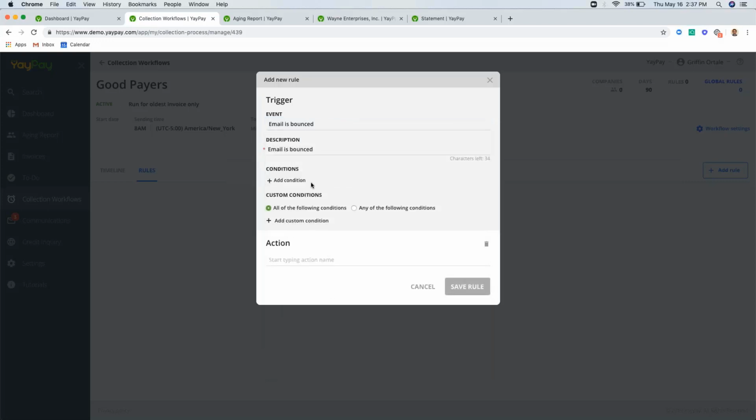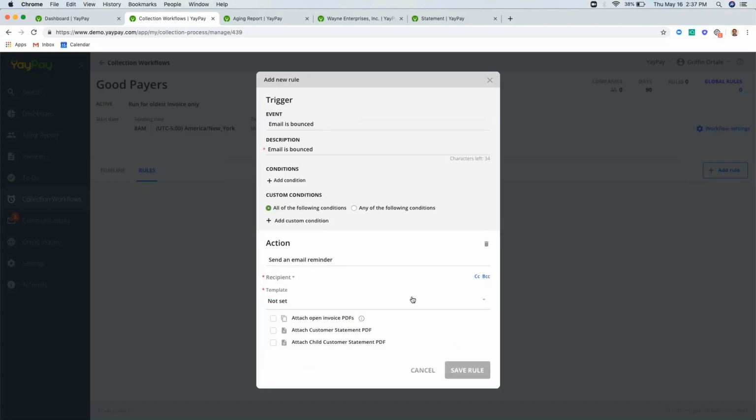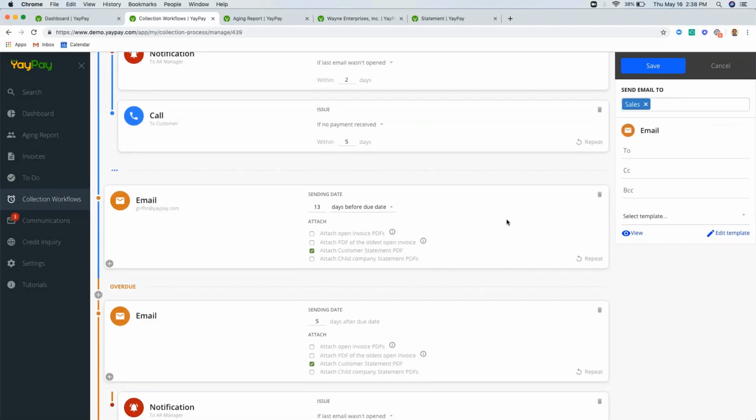So an example, maybe if this email bounces, we want to go ahead and alert our AR manager right away. So again, just really customizable in terms of how you want the system to react to different types of events that happen throughout the invoice process. The last piece of the puzzle on these workflows is bringing that visibility back to your customers as well.